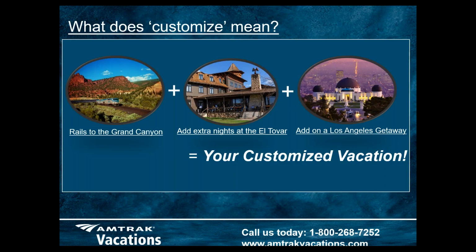So let me give you an example of what I mean by customizing a trip. As an example, we have our Rails to the Grand Canyon package. This is a 5-day, 4-night package, round trip from Los Angeles, okay? And let's say your client said, okay, well, instead of spending one night in the Grand Canyon at El Tovar, I want to spend 2 nights. Here's my answer. No worries at all. Absolutely. We can add an extra night.